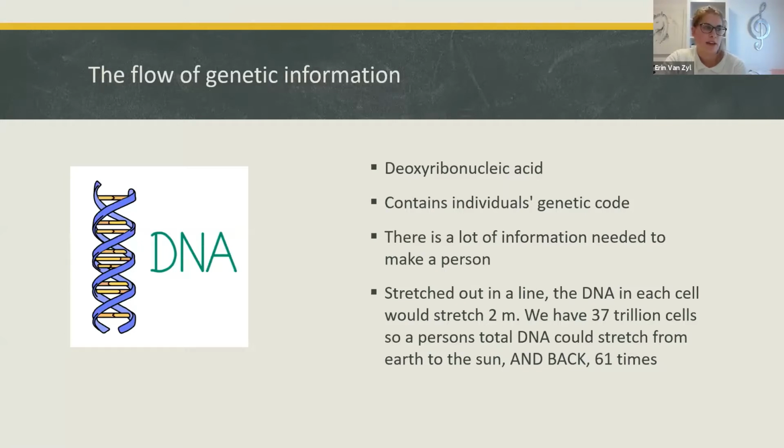And as you can imagine, this is a lot of information to be stored within us, taking up very little space. And to highlight this, each cell contains 2 meters of DNA stretched out end to end. And we have 37 trillion cells, which means that a single person's DNA could be stretched from the Earth to the sun and back 61 times, which is completely amazing. And if you take nothing else from this presentation, at least remember that fun fact.